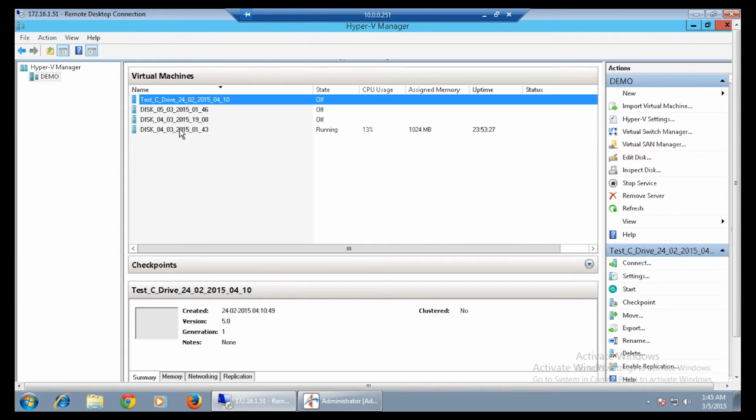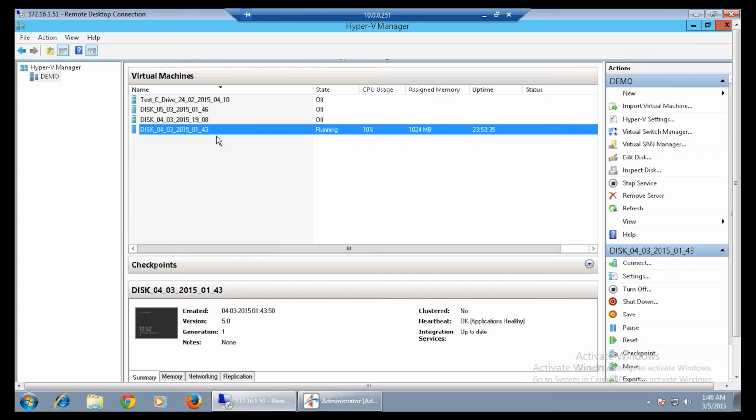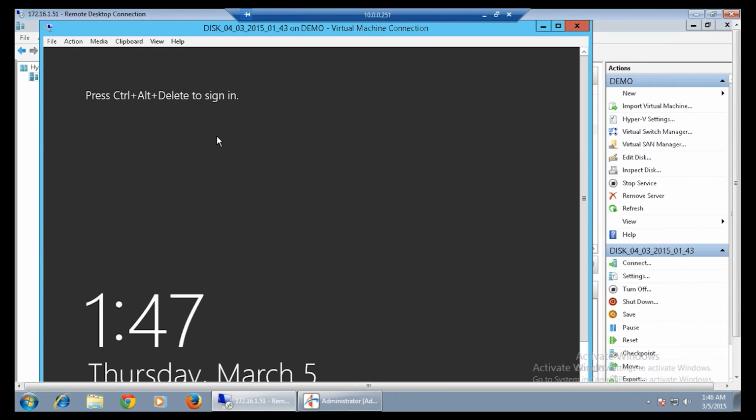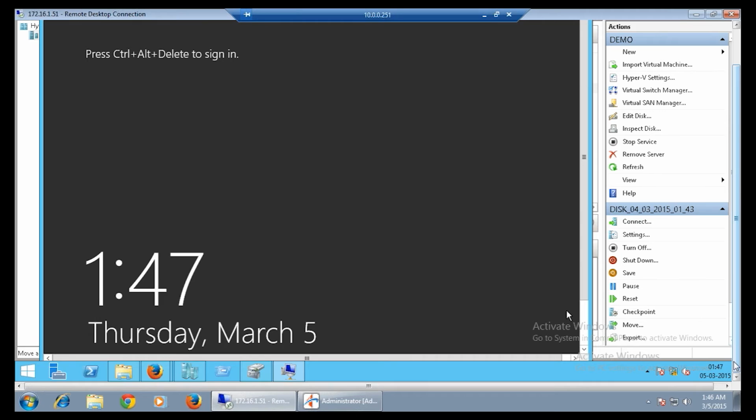So the system is now creating a new system, it's allocating some memory, and then you'd be able to instantly connect to it and start accessing it like any other VM. You'd be able to configure the network, give the credentials to one of your employees or one of your customers, and they'd be able to access the system like any other normal system. And the beauty is you can actually start working on it like a production environment.